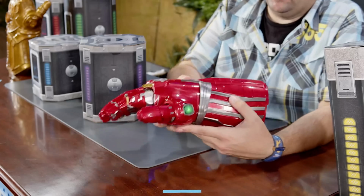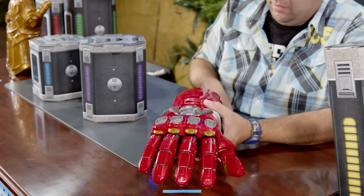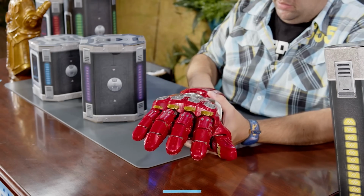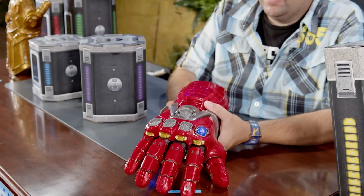Okay, so we've got our green stone in. Same thing, lights up a bit. Just a different looking gauntlet. So this order's got to be, yeah, green starts with a thumb, so then purple, I guess. Get it, a green thumb? It's a Living with the Land reference.